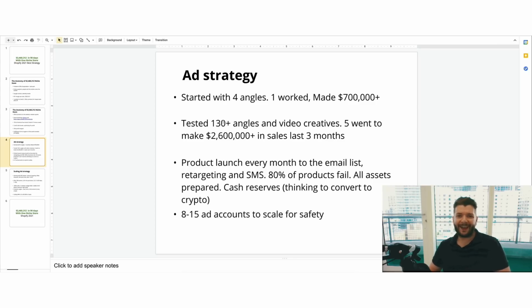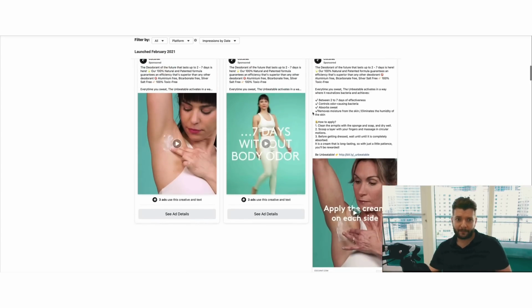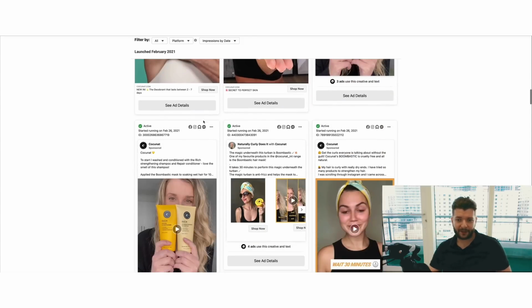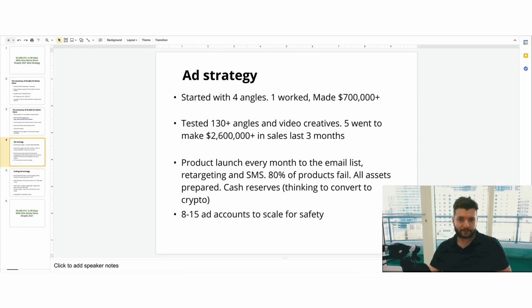Once you have the winning angle, once you identify, okay, this angle works well, then you can test dozens and dozens of different creatives with it, right? So you can see these guys, for instance, deodorant of the future, different pieces of content, but the same angle, the same ad copy. So once you have identified that winning ad copy, then you can just continue scaling with that.